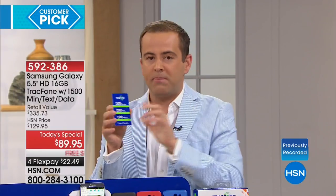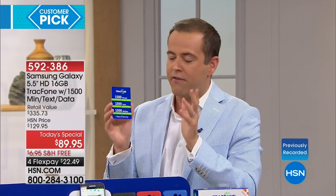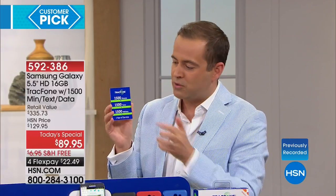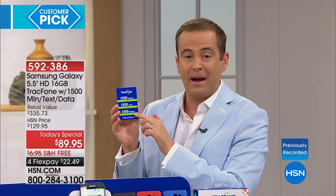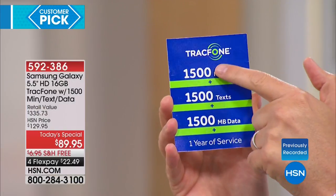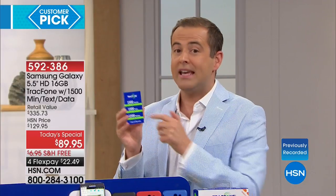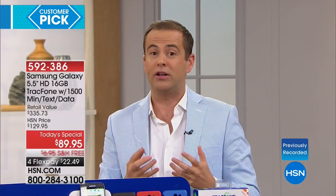Now, the other thing that people are asking, and I get it because I've often thought the same, it's not 1,500 that you divide up between the minutes and the texts and the megabytes of data. It's plus, plus, plus. So it's all of that. So it really is a remarkable deal when you look at it.